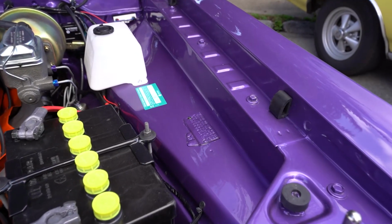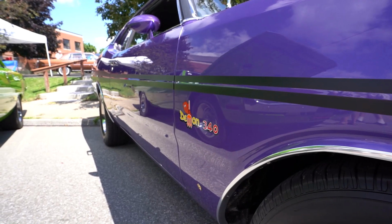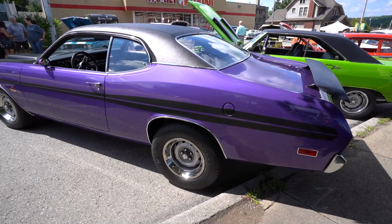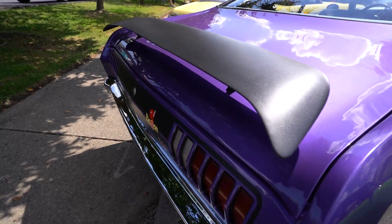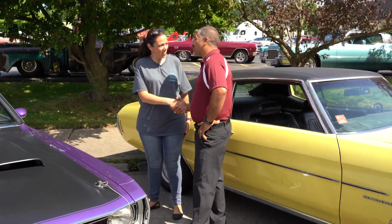Beautiful car. What about the color? How rare is the color? The color is very rare. It is a high impact color. For this year, this platform, about 7% of them were made with it, code FC7. That is the original color of this car. This is a numbers matching car. Wow. It was born with a wing. It was born with the hood treatment. How many total did they make? Just a little over 10,000. I think it's 10,035. Thank you so much for bringing it out and having us enjoy it. Thank you. Great story.